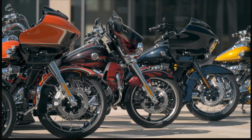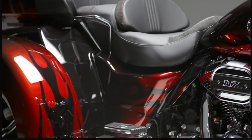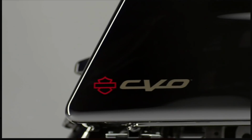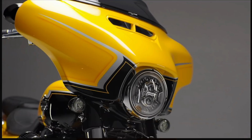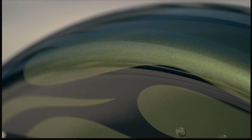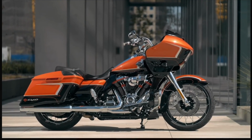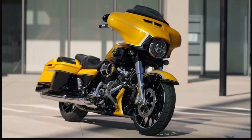Now, Harley did not leak too much information to the dealers. Got a quick peek at some of the different color schemes that the bike's going to come in. Still coming with the 117 platform. Looks like the Limited, the Road Glide Limited are going to come with Rockford Fosgate upgraded speakers. Other than that, we're really not sure. So we'll have to wait until we get one in and do a full walk around video and really dissect this. Super excited for the bikes.